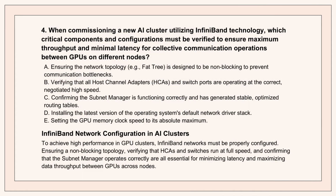Okay, let's zoom out now. Pull back from the individual node to the whole cluster level. We're talking about scaling AI, right? Across maybe dozens, even hundreds of nodes. Yeah, the big distributed training runs. This relies heavily on collective communication operations. That's where all the GPUs on all the different nodes have to talk to each other simultaneously, and they need incredibly low latency to do it efficiently. Absolutely critical. Slow communication kills scaling. InfiniBand is usually the network backbone of choice for this.